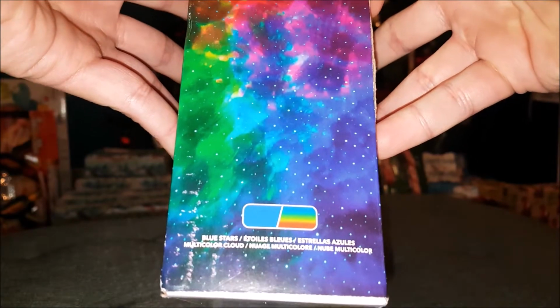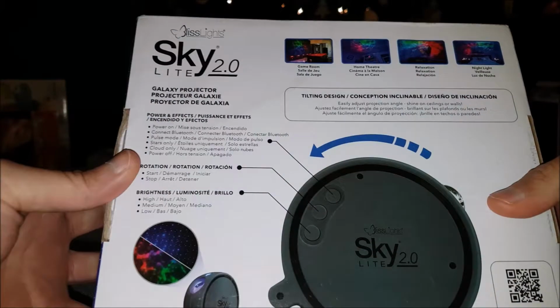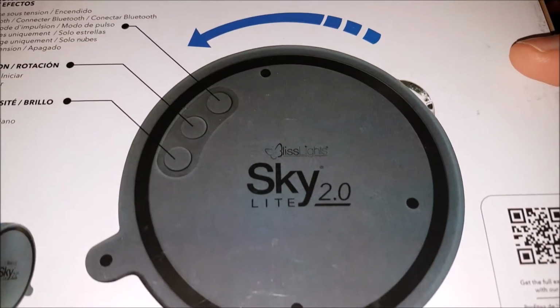See your world in a whole new light. Journey to the extraordinary without moving an inch. Any space can become a galactic escape with Sky Lite 2.0. Simply turn on the light and experience the transforming magic.